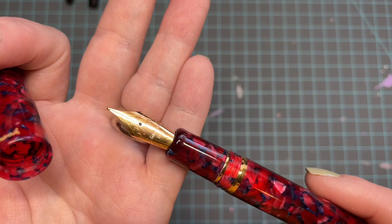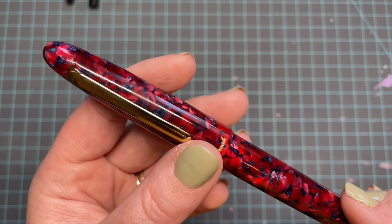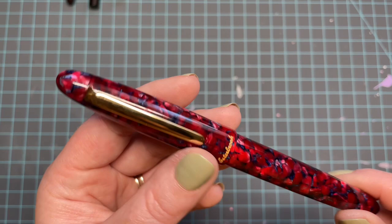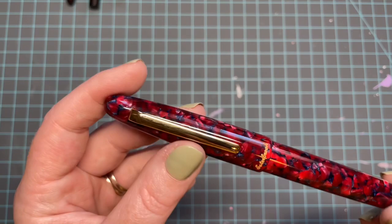Isn't that pretty too? It has really beautiful scroll work on it. Very juicy, medium nib. I only inked this up twice, on the 27th of February, which was a refill, and then I inked it up again on the 11th of March.